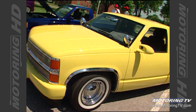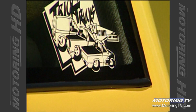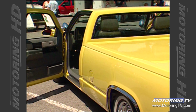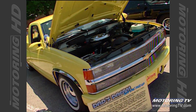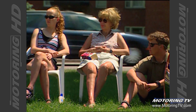This is a 1989 GMC Sierra pickup truck. It was bought by my dad in 1990 and driven to work every day for 5 or 6 years until he decided to put it into a shop and completely customize it. It's got a 4-inch drop in the front, 6.5 inches in the back. Everything operates on solenoids, custom interior. Unfortunately, my dad worked on it for almost 2 years with Ultimate Customs in Ajax, but he passed away just before it was finished. And we had it finished for him, and we try to show it a couple of times each year.